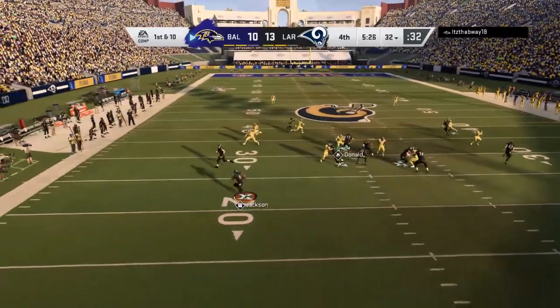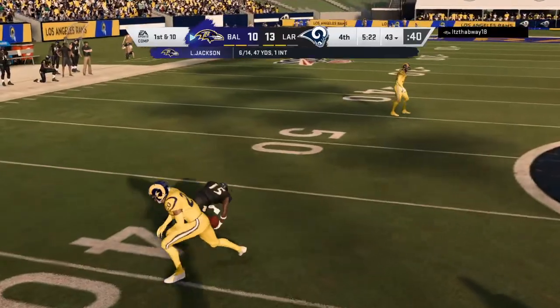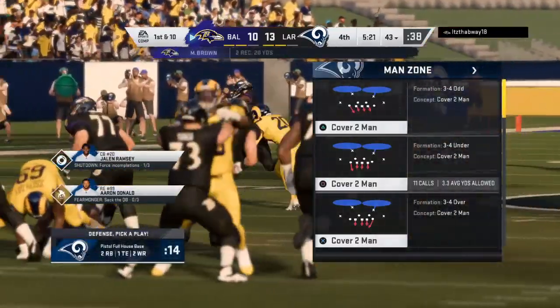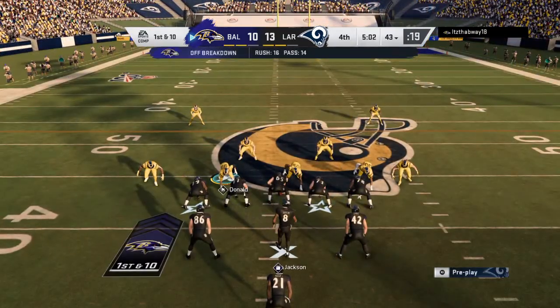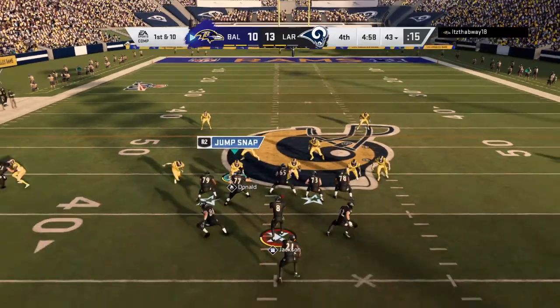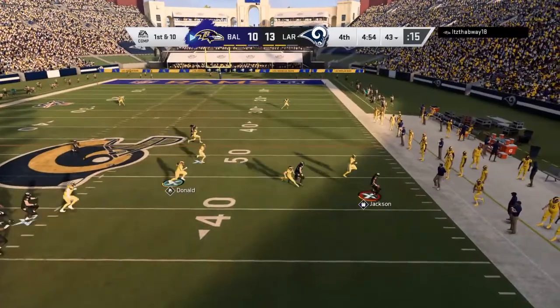Jackson on 1st down. On the move to his left. Got him in. It's Brown. And they get him down, but not before he takes it across the 40-yard line. It's a pickup of 11 at a Baltimore 1st down. Here we go, let's bring it. Let's go, let's bring it. Now Jackson on 1st down, eluding the pressure right.